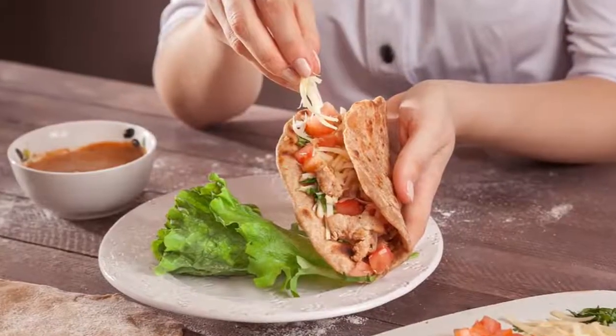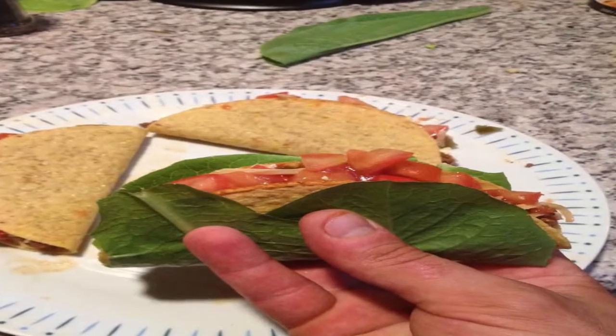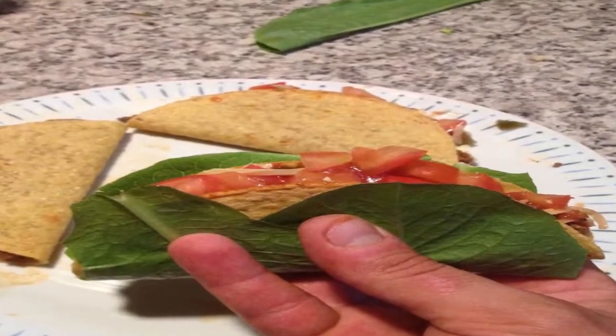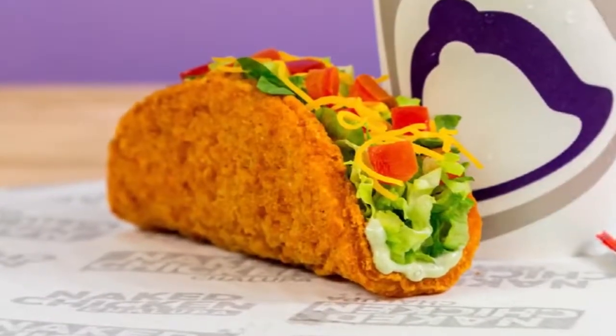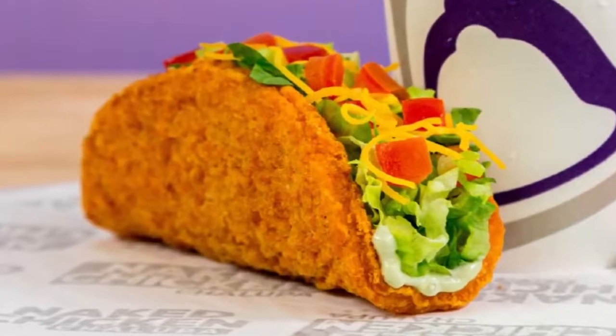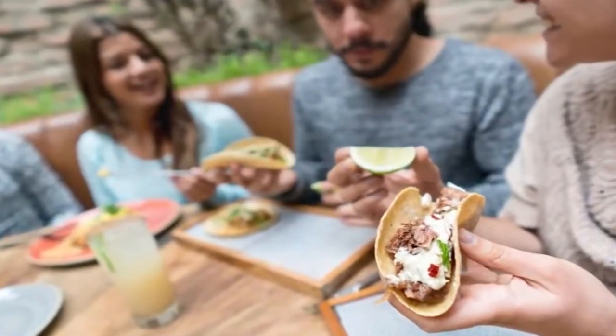To keep that from happening, you don't want to shred your lettuce. There are 2 ways that you can do this. First, you can wrap your taco in the lettuce and it'll keep everything from falling apart. If you don't like that idea, you can line the inside of your taco with the lettuce and then add the filling into that. Even if the shell cracks, the lettuce will hold the fillings inside the taco.